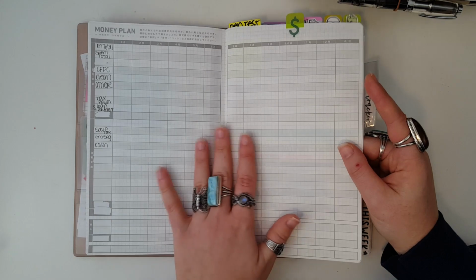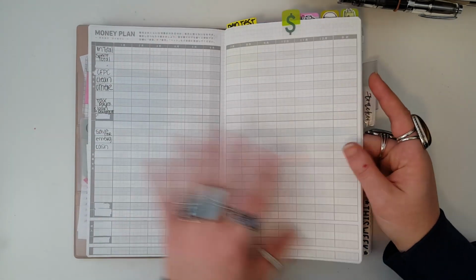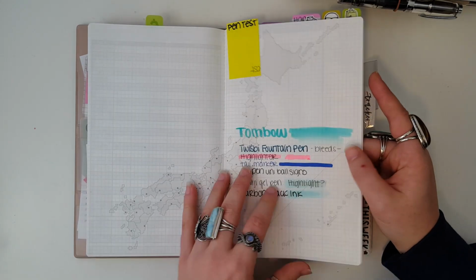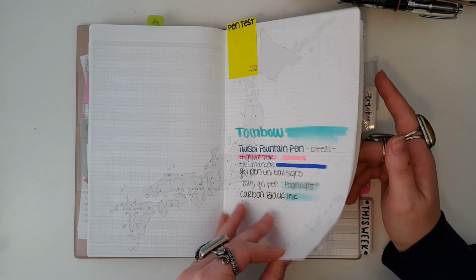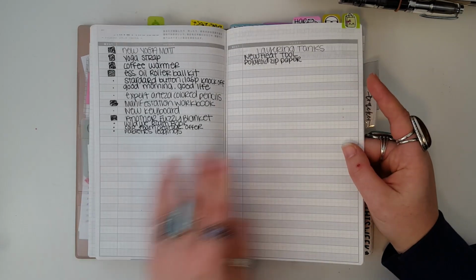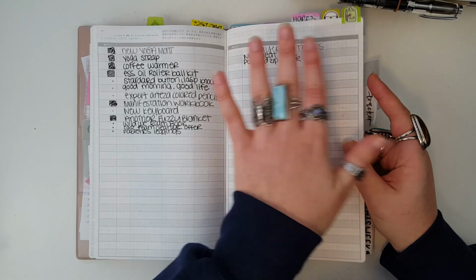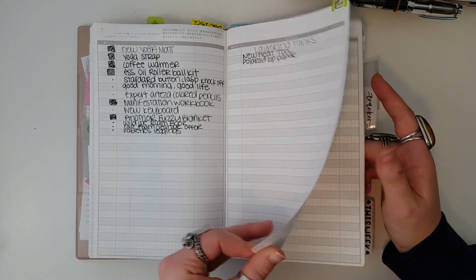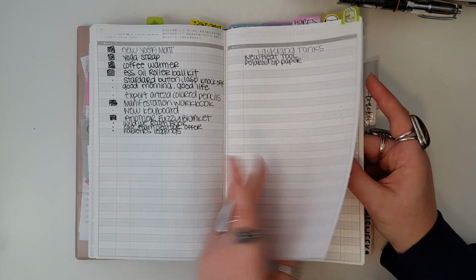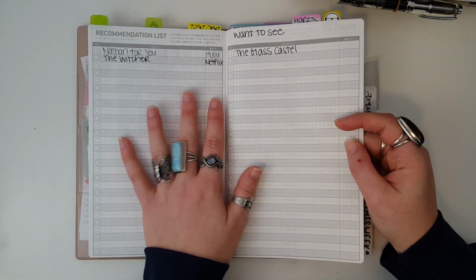thing. This is just a money tracker. Again, it's one of those you fill out at the end of the month just so I can see an overview. I made this a pen test because I don't need this map. This is my wish list and things that I actually need list. More justifiable purchases, I guess. I got to check some of these off for Christmas, so that was nice.